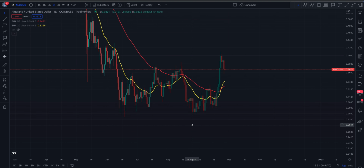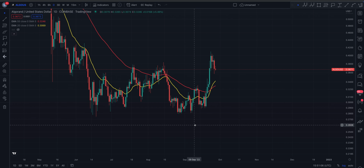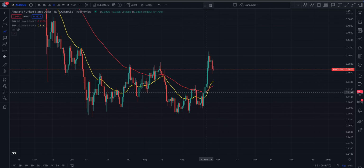I'm going to be diving into some Algorand technical analysis today, and potentially looking at future plays here. So straight off the back, we're on the daily time frame. We got a beautiful bullish cross here from Algorand, and you can see right now we are above these EMAs. Okay, we're above the 20 and the 55. We are a little bit overextended, or we was a little bit overextended in price.